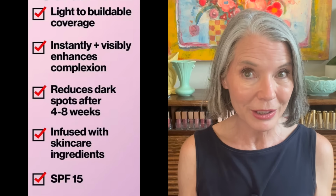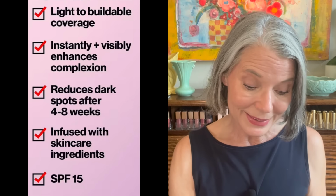As far as the claims, Revlon states this has light to buildable coverage with a healthy looking natural satin skin-like finish. Infused with skincare, and they do make several skincare claims. I personally do not rely on my makeup for skincare, but it does have some really nice skin loving ingredients such as glycerin, dimethicone, triple hyaluronic acid, vitamin C, vitamin E, and ginger root extract. However, it also contains denatured alcohol, which can be drying on the skin, although it is fairly low on the ingredient list at number 12.